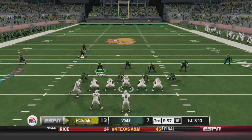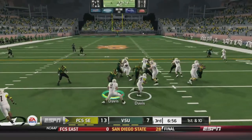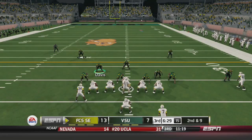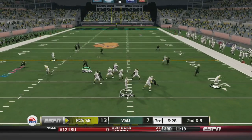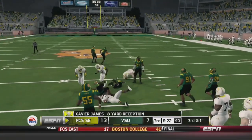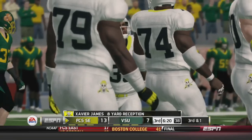The Pirates have the ball. 1st and 10. Johnson gives it to Davis, who fights a little bit and gets a 1 yard gain. Johnson drops back. Throws it to James, fighting for the first down, but he is going to be stopped with an 8-yard gain, 3rd and 1.